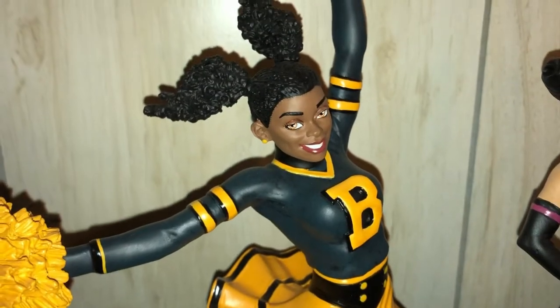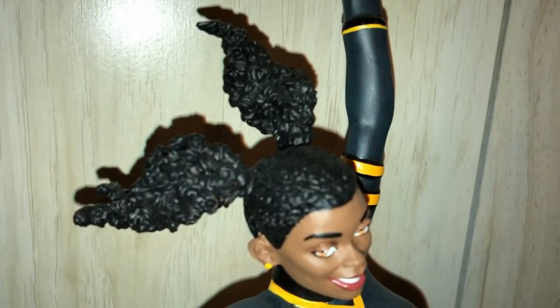Like, I knew it would take away from the effect, but you couldn't have at least put two of them there, DC. But anyway, so I try not to move this one around very much at all. Love the hair sculpting for this one.